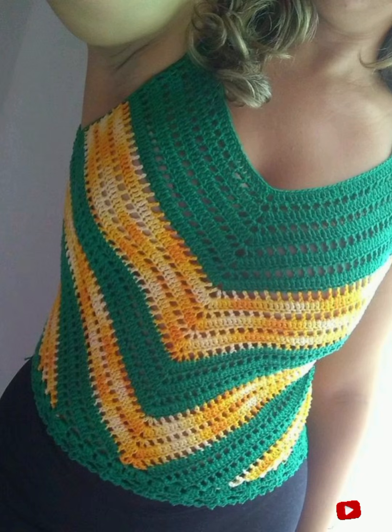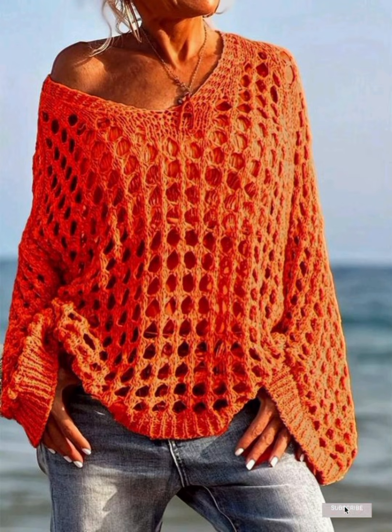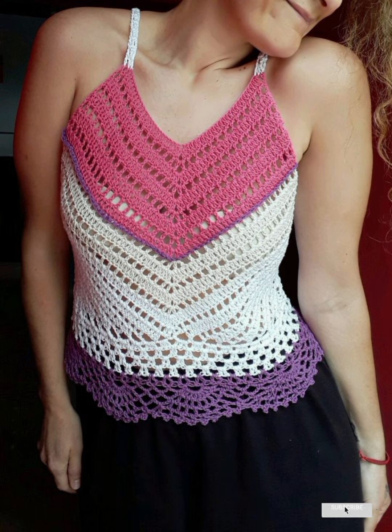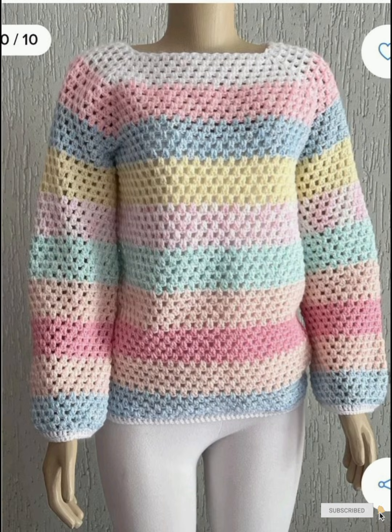If you're someone who loves fashion that stands out, crochet blouses are definitely a must-have. They are stylish, breathable, and perfect for different seasons and occasions. As we come to the end of this collection, I hope you found inspiration in these beautiful designs. Let these designs spark your creativity and help you express your unique style with confidence and elegance.